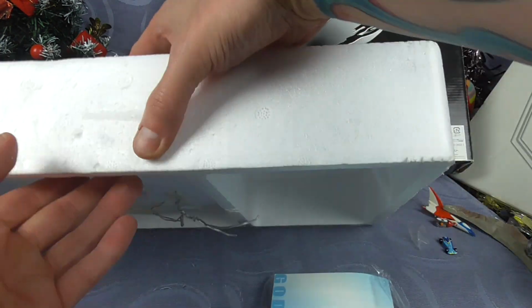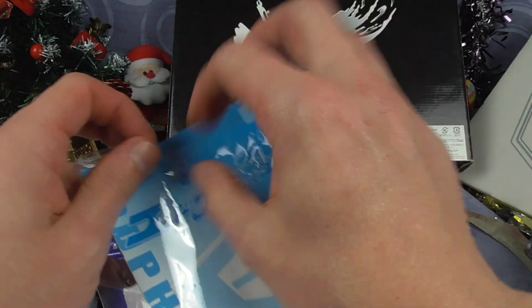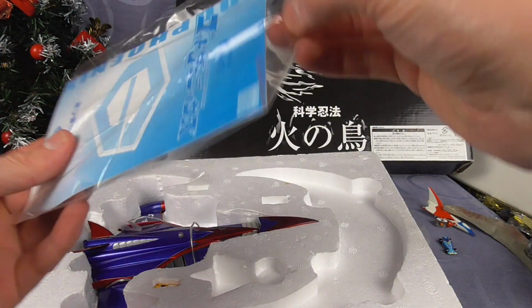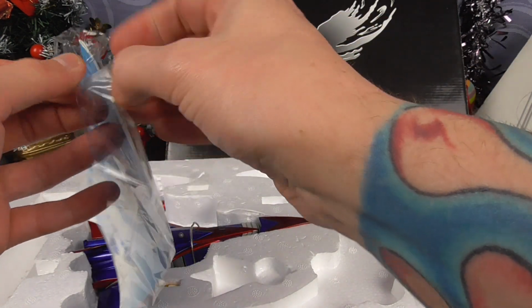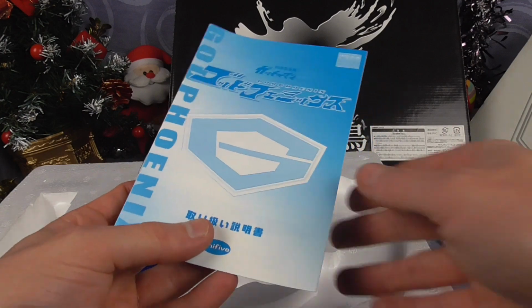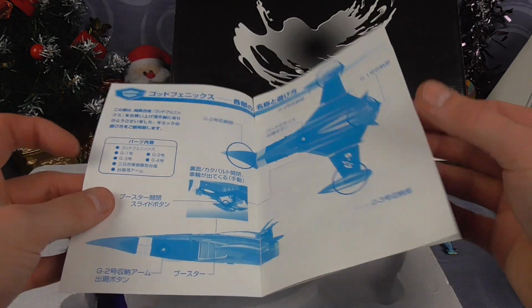Right, let's see, did I tie this back up? Ah, we have paperwork. Right. Thing is, this isn't the first time I've opened the paperwork. I know I checked it all when I bought it. So let's have a gander. Alright. Translations, please.